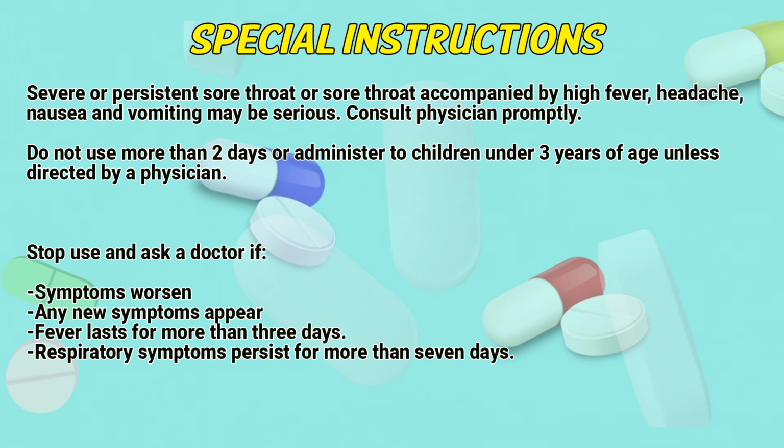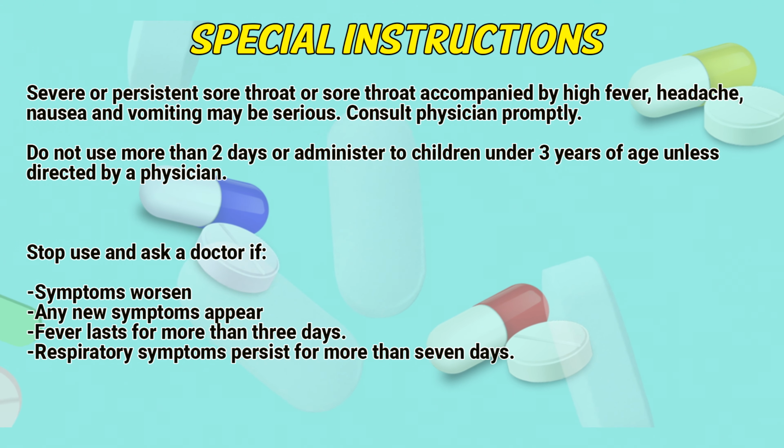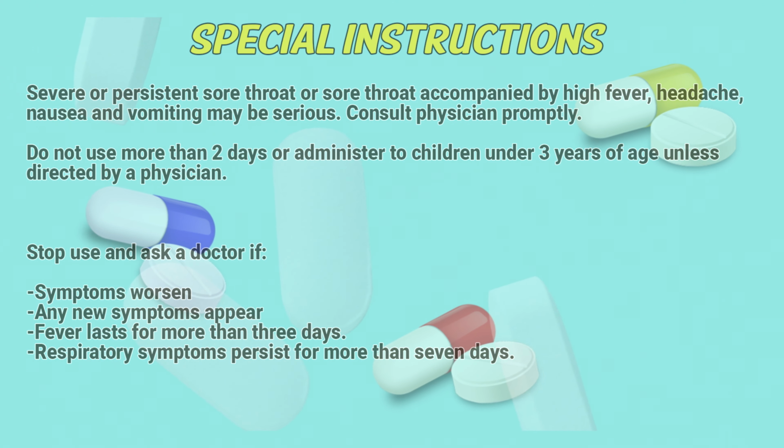Stop use and ask a doctor if symptoms worsen, any new symptoms appear, fever lasts for more than 3 days, respiratory symptoms persist for more than 7 days.